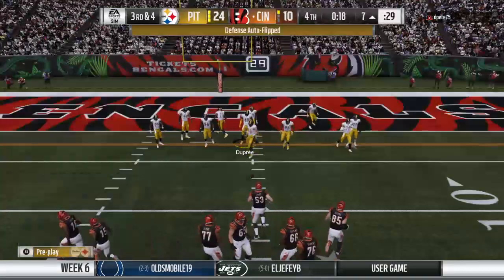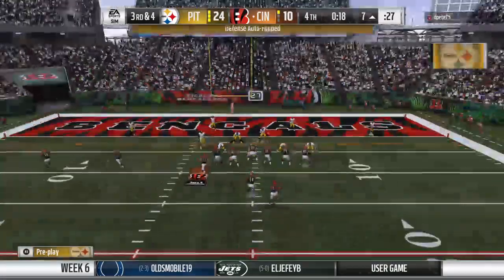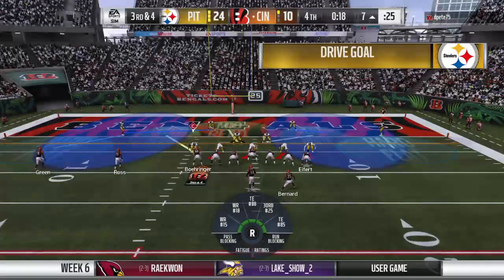Now the Bengals on third down, 2 for 5 to this point. This is 3rd and 4.